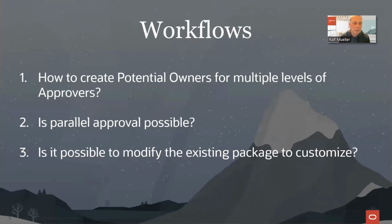Number 3, is it possible to modify the existing package to customize? I understand that question in a way that, can the artifacts that we generate as part of the approvals component be customized? Absolutely yes, and that is intended. When you look at the unified task list, you can create a unified task list from the create page wizard. That is basically a template that you can use to get started, so you don't have to build out something on your own. It lets you quickly start and build a unified task list.